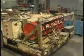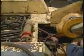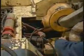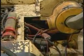Fire suppression for other areas of this vehicle include fuel tanks, exposed brake units, air compressors, and battery areas. Discharge nozzles shall be positioned and aimed for maximum fire suppression effectiveness. To achieve this, it is highly recommended that a fire risk analysis be done on each vehicle to determine the optimum design and location of each system to provide the necessary coverage.